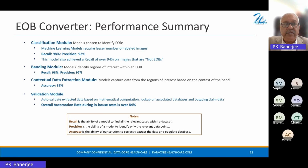Let me show you the performance summary of the EOB converter. These results were obtained during in-house tests on more than 2 million scanned images of documents received from payers. As you can see, the classification module has a recall of 98% and a precision of 92%, which is very high. The banding module also has recalls and precisions in the 97-98% range. The contextual data extraction module, which is the toughest of the lot, has an accuracy of 95%.